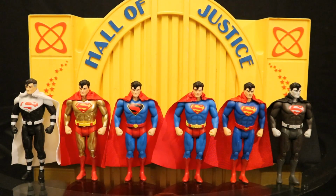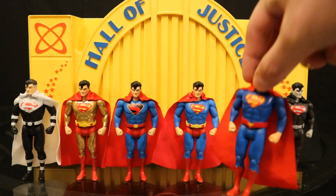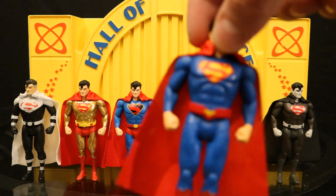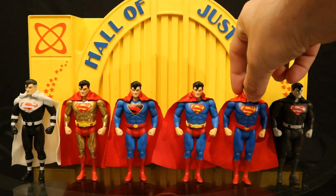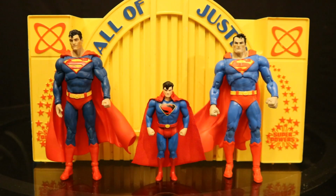So here are all the different Superman figures from the Superpowers line so far. And they're all 100% the same body mold. The only one that has any real differences is this, I don't know, what is it, a Rebirth Superman? Has a different belt than all the rest. But still the same base body, same legs, same torso, etc. And here he is, next to a couple of my favorite McFarlane DC Multiverse Superman figures, the Action Comics 1000 Superman, and the Hush Superman.